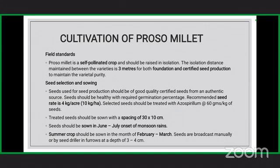Now, the seed selection and sowing. Seeds used for the seed production should be of good quality as recommended. Certified seeds from authentic sources should be used. Seed should be healthy, and the recommended seed rate is 4 kg per acre, or you can say 10 kg per hectare in a field for sowing of this proso millet. Selected seeds should be treated with azospirillum to inhibit seed-borne diseases and attacks. Treated seeds should be sown with a spacing of 30 by 10 centimeter. That is, row to row distance should be 30, and plant to plant distance should be 10 centimeter.